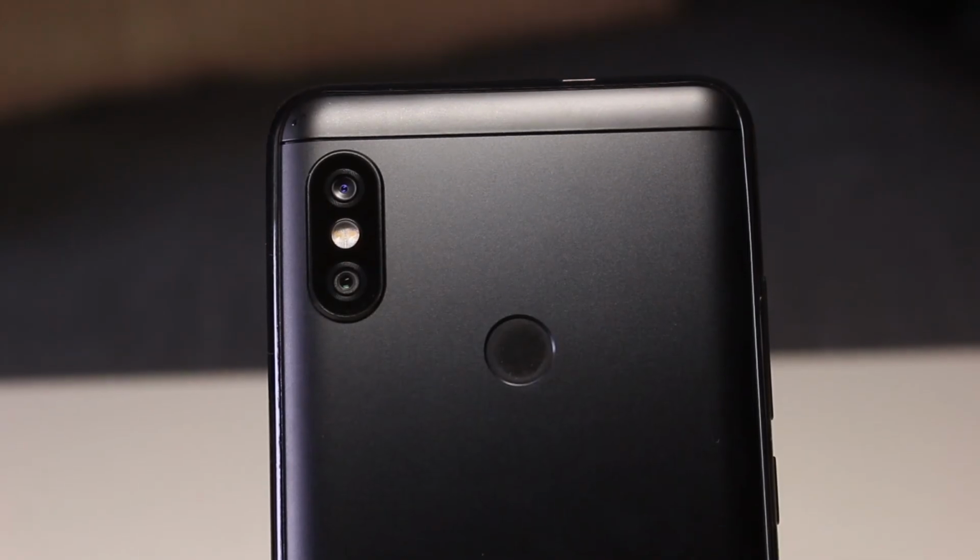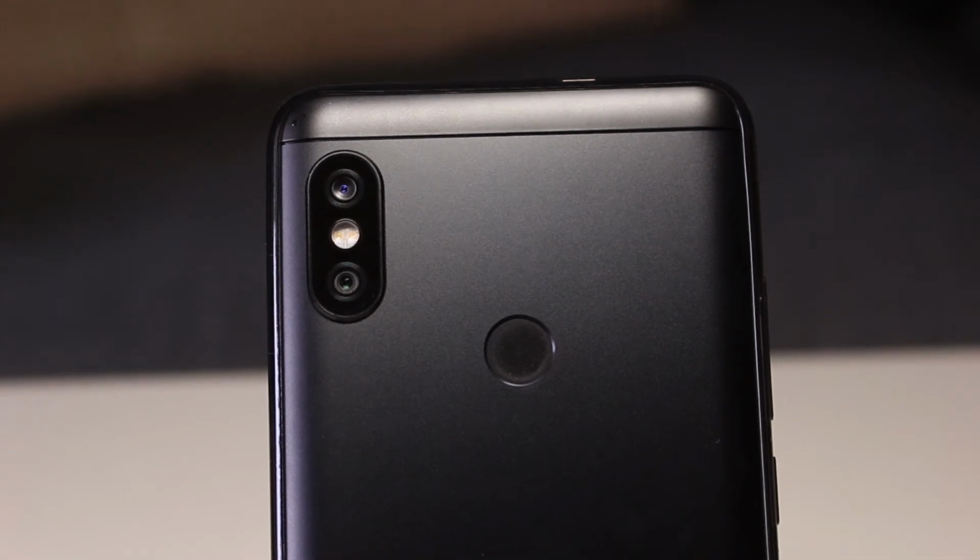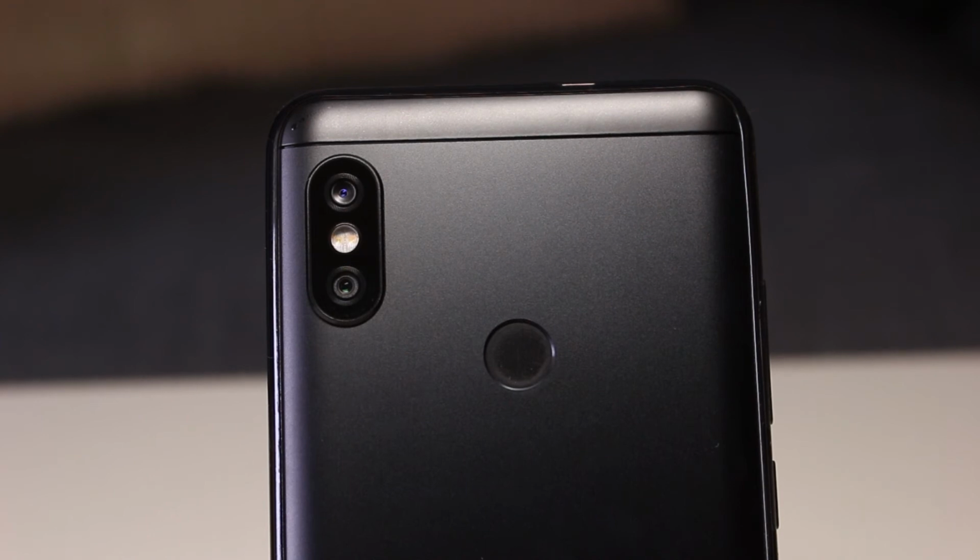As for video, Redmi Note 5 is able to shoot steady 1080p videos thanks to the inclusion of electronic image stabilizer. Redmi Note 5 is the first Redmi smartphone that included electronic image stabilizer. The disappointing part is that Xiaomi still did not include 4K video recording in the native camera app, but you are still able to get 4K video recording with a third-party camera app.